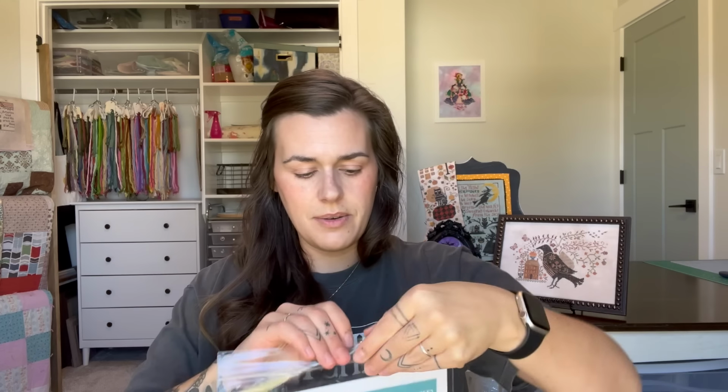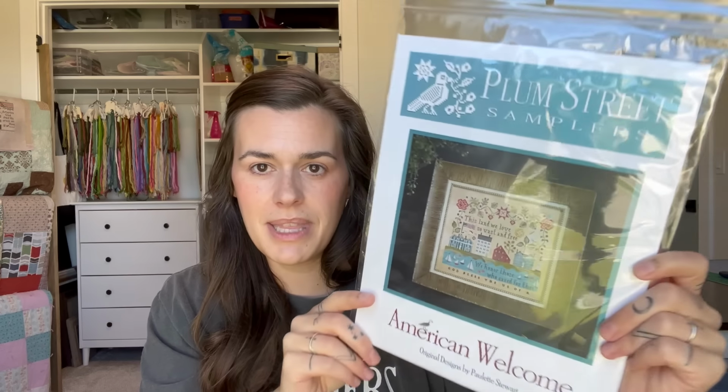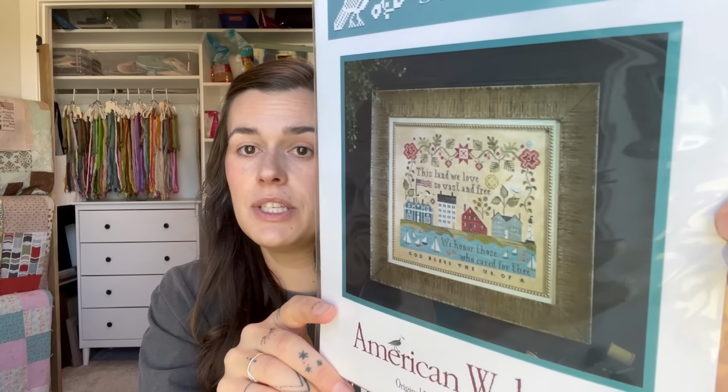And then I got, these do not go with this. I got American Welcome from Plum Street. I was a bit bugged that it comes like this and not in the normal size folded charts. Like I want them all to be the same. It's bugging me that it's not, but I love this chart.